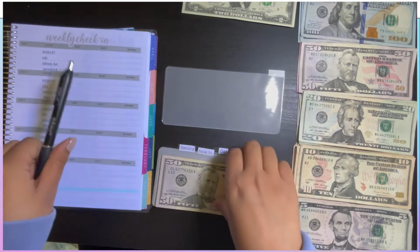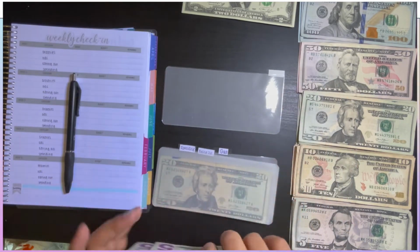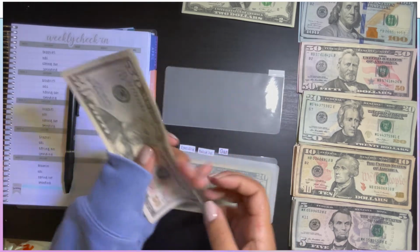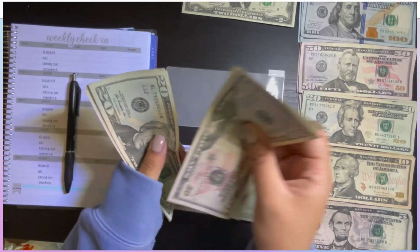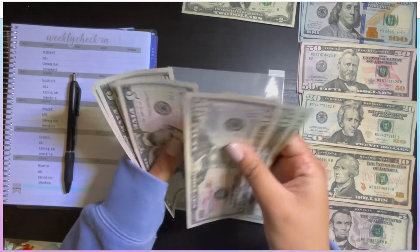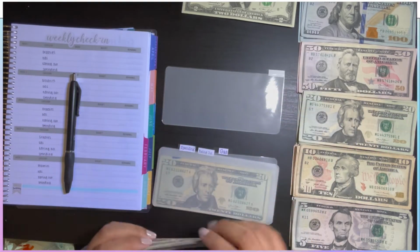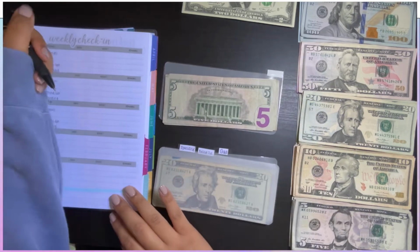Groceries, we didn't go grocery shopping this week. We do need to go to the Asian store to get some soy sauce and rice. So in here we have 50, 70, 90, 95, 100, 105, 110, 115. So we have 115.